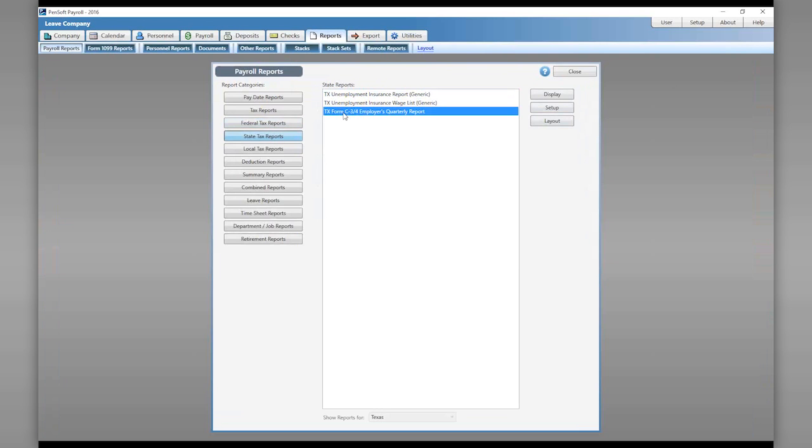State reports as well. This is the unemployment insurance. My particular state I have set up is Texas, but whatever state or states you add would be listed here. If you created a local tax, it would give you a generic report for your local tax, how much you withheld and what the taxable wages were.